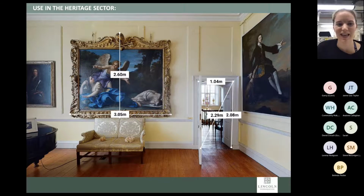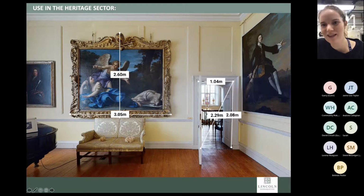You can go back into the scan and say, I need to get this painting frame restored, but I need to get it out the door. Will it fit? And you can just do a quick measurement and see, no, it's probably not going to fit. This might be a little bit more complicated than I think. So again, it's good for things like that when you can't visit site, just to do a quick measurement, and also to send to contractors to help them.